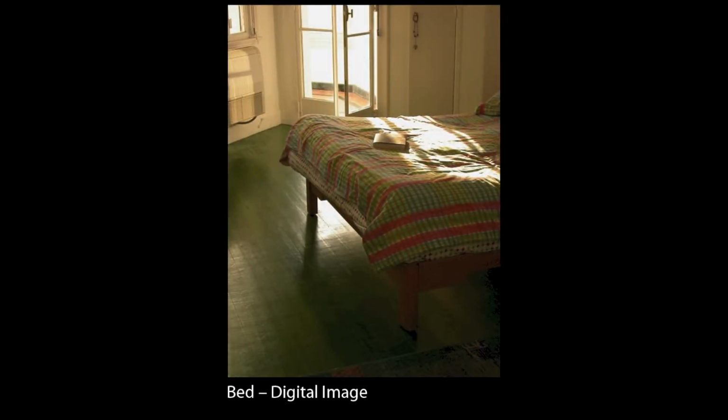This picture is a good example of that. It's part of a travel series and it's named Bed. Because of the high contrast between the sunlight and the dark part of the room where the light is not reaching, when we first look at this image, our eyes go directly to the light above the bed that's coming through the window. It promptly makes us see the book and the crumpled blanket.